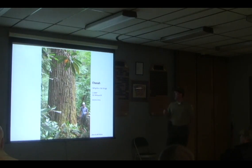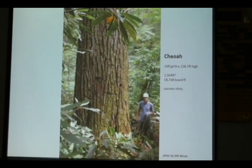This is currently the tallest and the largest known hemlock anywhere in the eastern United States. This was 16 foot around, almost 160 foot high, and you're looking at almost 19,000 board feet of wood in this tree. This they hit with Safari and imidacloprid. But if you were to look at the forest around it, the rest of the forest is toast. But they were able to save this one.